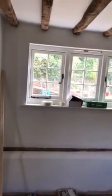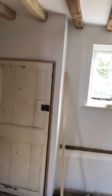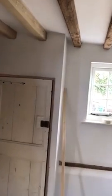Here I really would like to get a church pew along there, but once we've moved in I think we'll get that. Them doors are yet to be restored. That one's about 200 years old along with that one, so they were talking about getting them dipped, but I really don't think it's going to take a dipping as such.